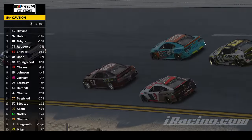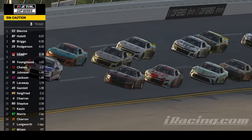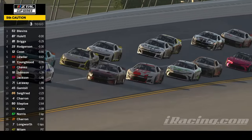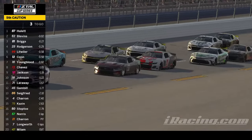All right. Blevins, Hewlett, Briggs, Johnson, or Rogerson, excuse me. Litwiller, Kuhn, Youngblood, Chavez. Your first four rows. Who is going to win tonight? Any of them or someone else?